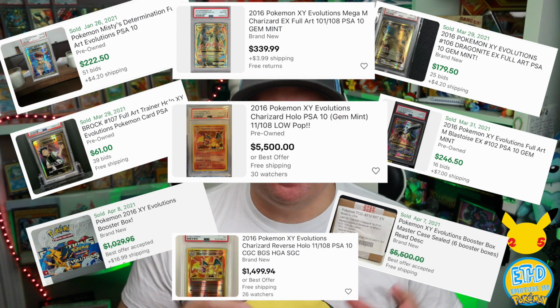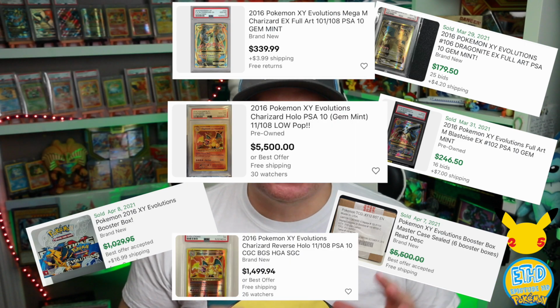Okay guys, a couple things that I just want to talk about. Number one is, why has XY Evolutions blown up so big and become so far out of reach after being the most popular heavy printed set in Pokemon history? Now, as I say that, is there any actual proof of that? Well, unfortunately, there's not. The reason why is Pokemon does not release its printing numbers. In fact, you still have people trying to figure out what the WotC numbers were for the print editions going all the way back to base set.